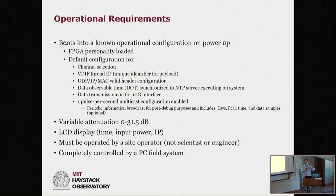The only way they could do it, unless they pulled it, is to have a display so an operator can go over and look at it. It must be operated by a site operator. Now, this is not a scientist or an engineer. These operators are there all the time. They're mechanical specialists. They are there 24/7.